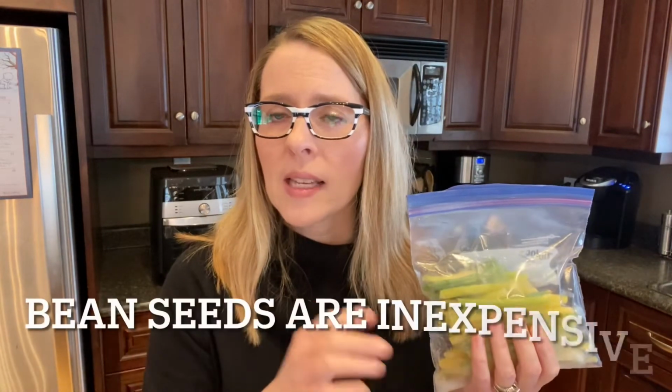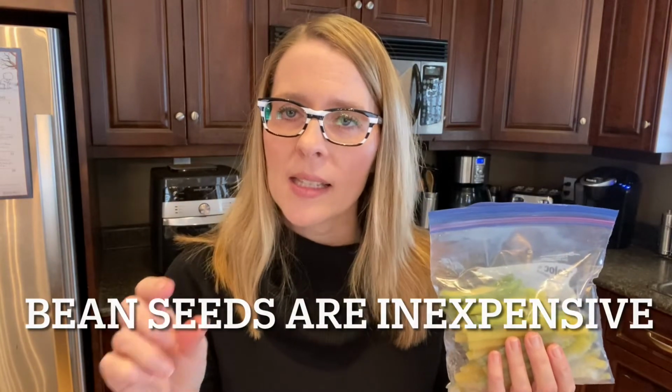The thing is with beans is you can actually just buy seeds. It's very inexpensive. There's all different types of variety of beans, and you can just buy the different seed packages, and then you can either start the beans in the house in the spring, or you can just sow them directly in the ground.